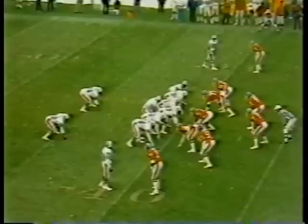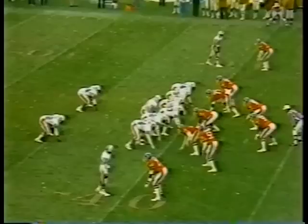He was in Shula's doghouse when he left, but they say he has worked so hard since he got back. I don't blame him. Might be his last chance, Dick. Lessons learned, second and 10.